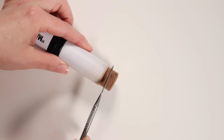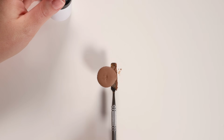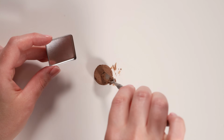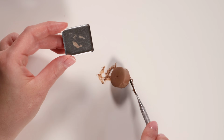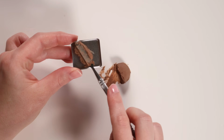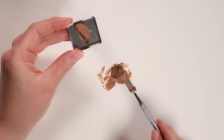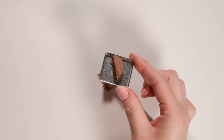All right, well, here goes nothing. Okay. That wasn't as bad as I thought it was going to be. This might be too much for this pan. We will find out. Oh my gosh, yeah, this is going to be way too much. Well, it's a good learning experience. So I'm just going to take about half of that chunk that I just cut off. By the way, this is not going to waste. I am going to put this into another little palette and I'll probably give it to my sister. But yeah, this is going to get melted down now.